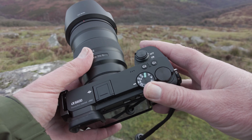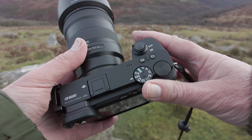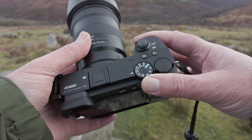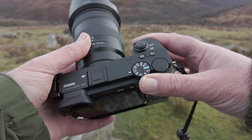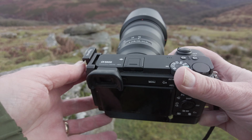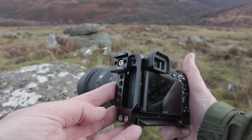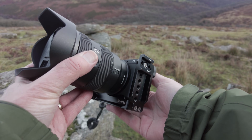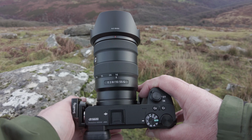Now on the dial at the top there's the movie setting and a slow and quick motion, and then 2 spare buttons, 1 and 2, which I've set up just for my manual settings and some sports settings. I've added a cold shoe to the side. With the flip up screen, I actually put the microphone on the side, and as you can see I've got a SmallRig L bracket which really fits the camera quite nicely.